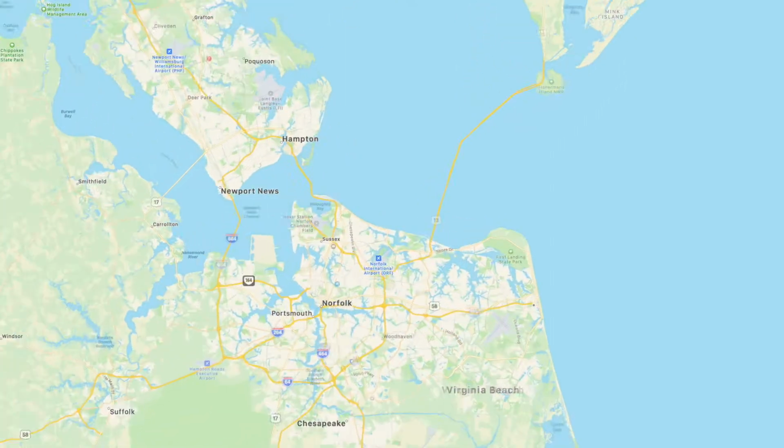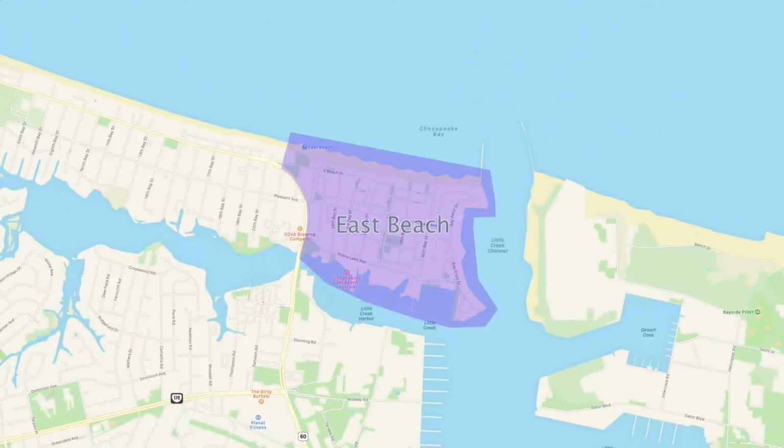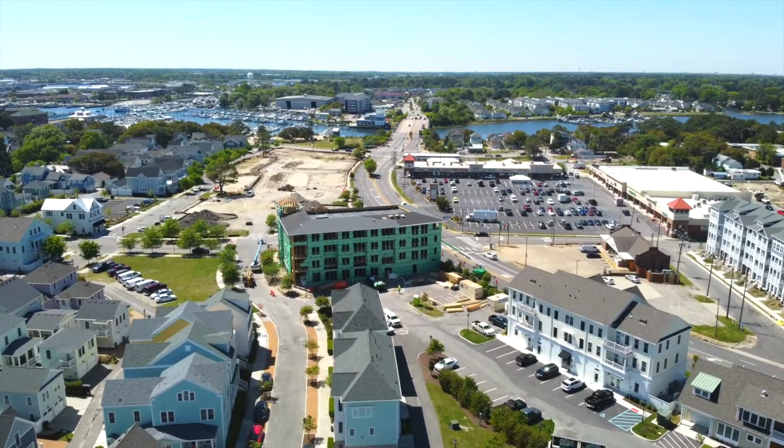East Beach is at the very eastern tip of Ocean View. It is by far and away, in my opinion, the nicest, most well-planned and developed beach community in Norfolk. It was developed in the early 2000s. There's still new construction going on today as they're building out the western part of East Beach, as you'll see in some of the B-roll.